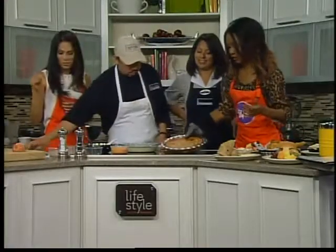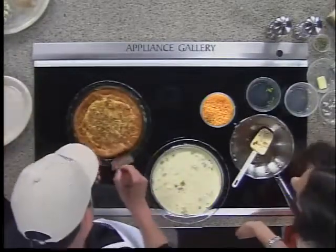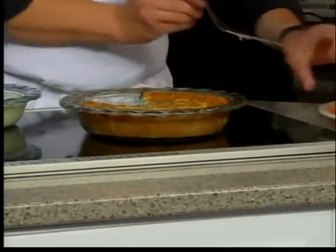Ooh, look at how beautiful that is. Oh my gosh. I cannot wait. Can I try this? You want to plate, Zuri? Yes. Then we serve it with fresh fruit. Let's plate it up and act like we've got some.